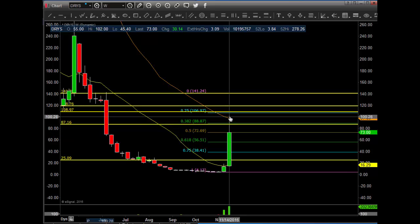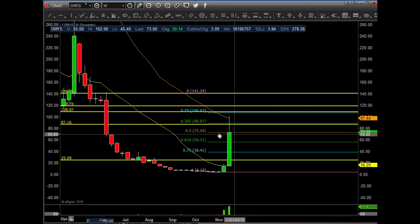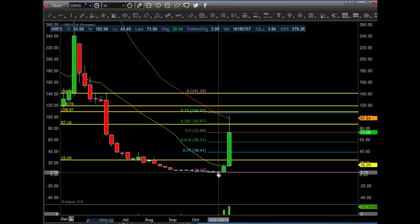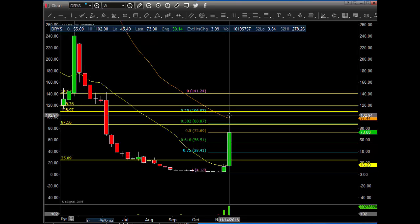So you're past the 618. It did pull back. You are at this 50 retrace right here. So let's see if this can continue up. But you get parabolic moves like this. I mean, it was a $4 stock that went to 100. Come on, you're going to have to expect to pull back.